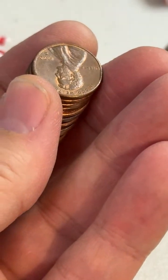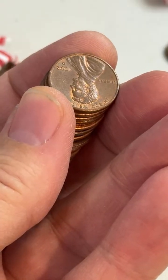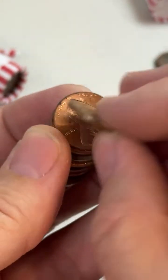Let's see. I have some pennies that are in pretty bad condition, what you call a rot. I have to go through them and double check. Most of them do affect the wheat. Yeah, the wheat pennies don't get the rot. It's more the zinc ones. The wheat pennies get other stuff.